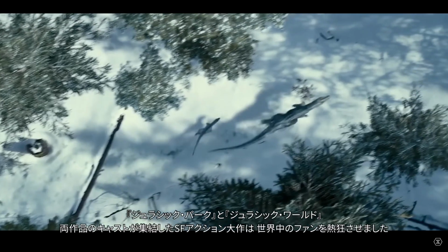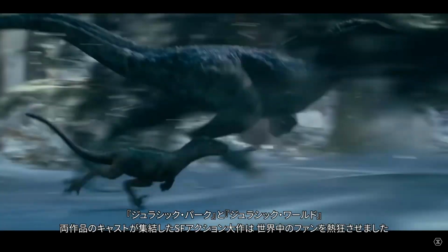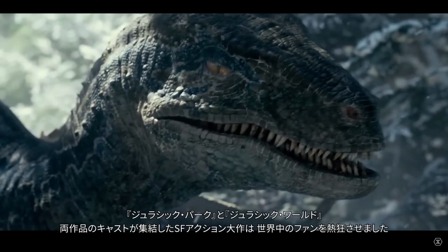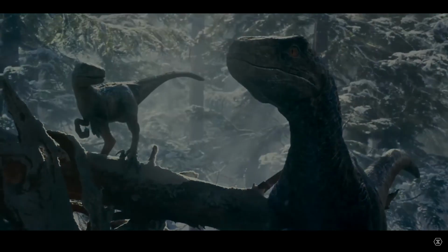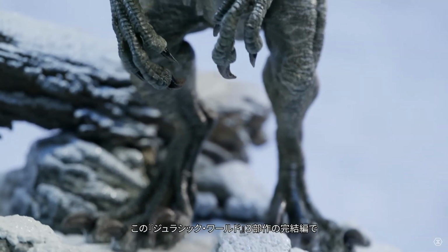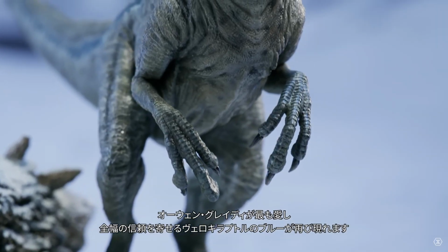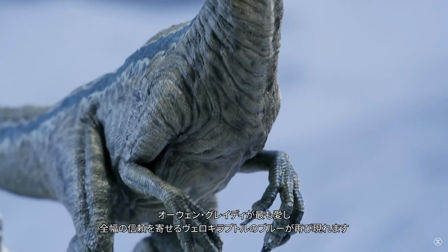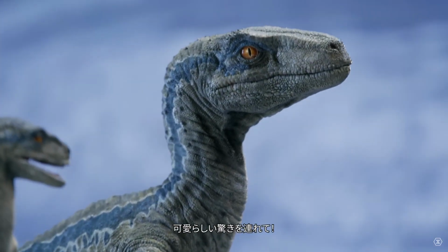Next, we fast forward in time to the Jurassic Saga's ultimate chapter, Jurassic World Dominion. This science fiction action epic thrilled fans the world over when it brought together the OG cast from Jurassic Park with the new hotshots of Jurassic World. In this thrilling conclusion to the Jurassic World trilogy, we encounter an older Blue, Owen Grady's most loved and trusted Velociraptor with an adorable surprise of her own.